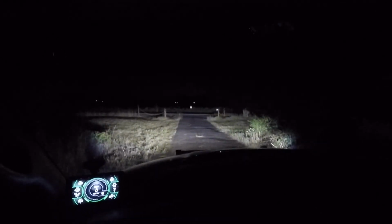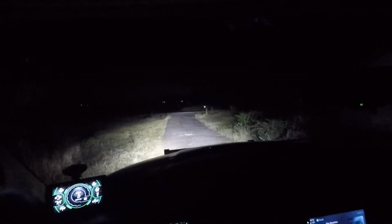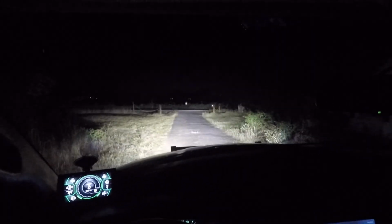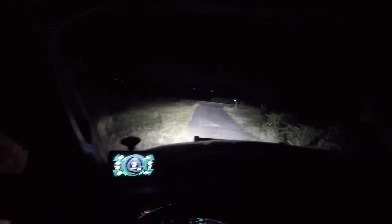There, we got the fog lights, and then we got the headlights. Fog lights off. You can see the cutoff line out there in the distance. Fog lights on. These things are pretty freaking bright.